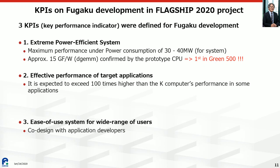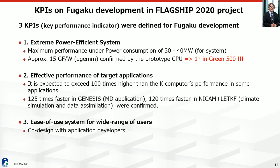The second one is the effective performance of the target application. The application of the benchmark was not our priority. We expect 100 times faster than the K computer in some applications. The K computer is a 10 petaflop system, so this is the kind of our definition of exascale computing. We confirmed 100 times faster than the K computer in the MD application Genesis and NICAM LETKF, the climate simulation and the data simulation program.